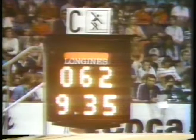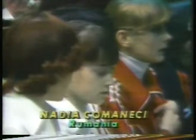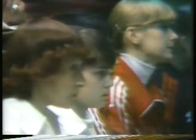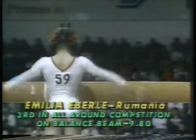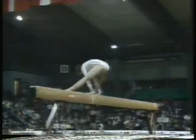She did very well, though. She stayed on that beam, which is a lot less points taken off than the 5/10 if she were to fall. You're right. She displayed amazing balance, just staying aboard that time. Her score, however, only a 9.35 for Nadia, as she is consoled there by the wife of the Romanian coach, Bela Karolyi. So Nadia Comaneci with gold medals in the overall and in the vault, with problems in the last two events. However, we'll find out about her teammate now as you look at Emilia Eberle from Romania.